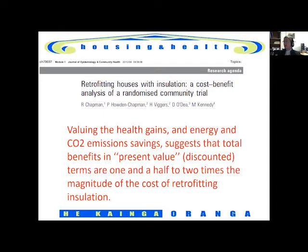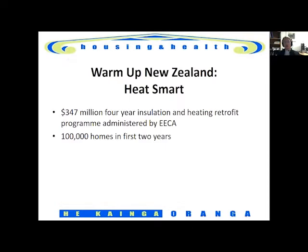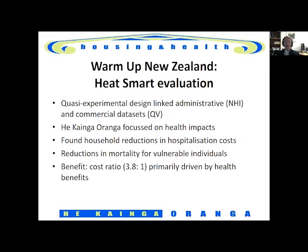So the total benefits were about 1.5 to 2 times the magnitude of the cost of retrofitting insulation. The result of that was a subsidy scheme for installing insulation in homes, which meant that people could get up to 1/3 of the cost of insulation installed, which we also evaluated and found that it did make a difference to hospitalisation costs and reduce mortality in vulnerable individuals. And the benefit to cost ratio there was about 3.8 to 1, which was mostly from the health benefits. And because of that, the government could make a case for insulation.